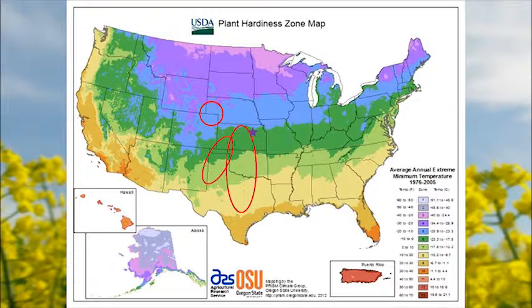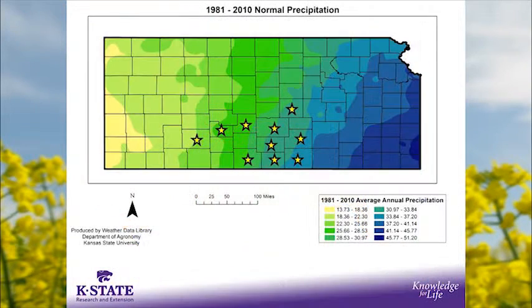We've got that big, long area there in what we call the wheat belt of Kansas, Oklahoma, and Texas, where we're seeing acreage expansion. Also in the panhandles of both Texas and Oklahoma and southwest Kansas under some irrigated conditions, and then a pocket up in northwest Colorado and the panhandle of Nebraska, where we're seeing some expansion of winter canola as well. So from that perspective, we have similar climates.